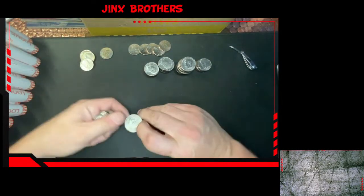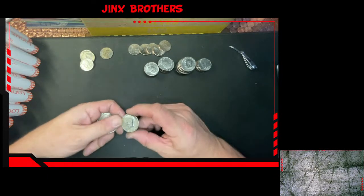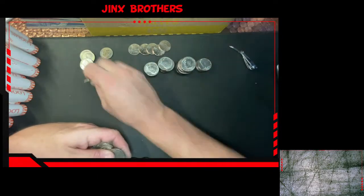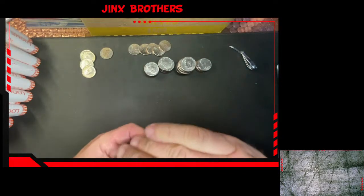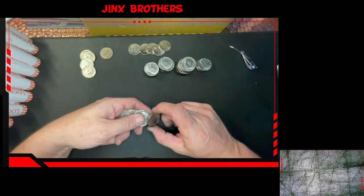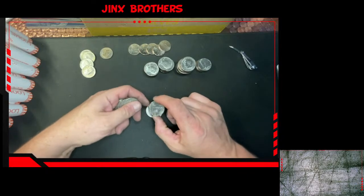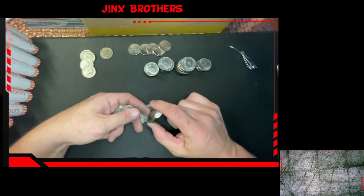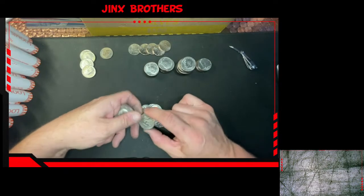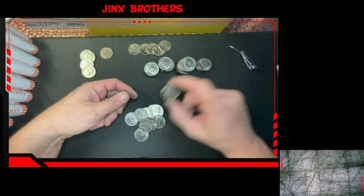Mint mark on the 90 is a Denver. It's got some crud on it, but it's still pretty in my book. Wow, look at that one. It's a nice looking 80. Too bad it got a little bit of a ring of death on it.